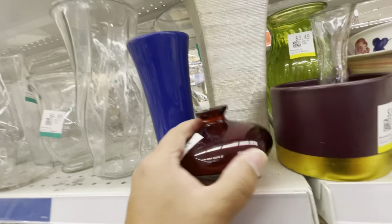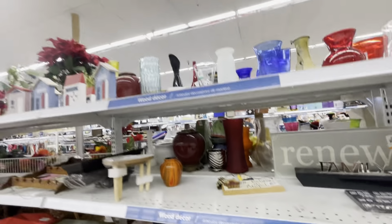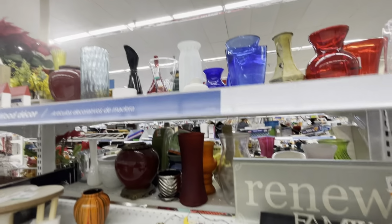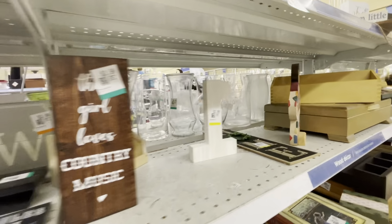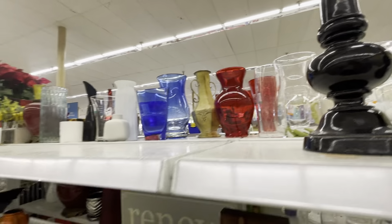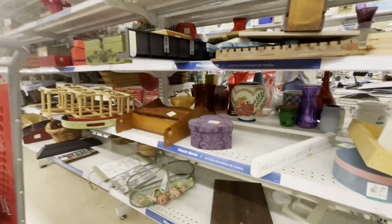Nice little red glass. Made in China. Nope. Alright, it's good at times to come on the opposite side of shelves to where you're looking at to see if there's anything that you didn't see. Looks like there's some milk glass right there, that little vase, but not worth much. Up over here, nothing. Up over here, doesn't look like anything as well. Down below, no. All right, let's keep looking.